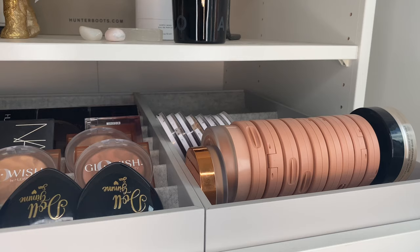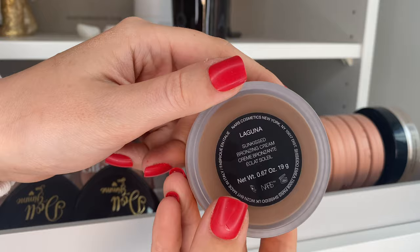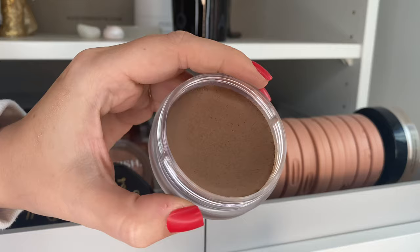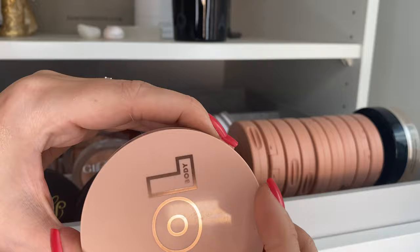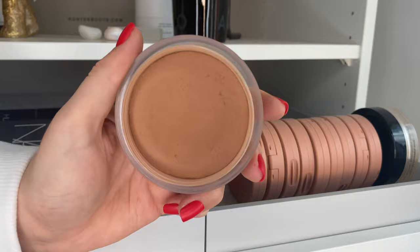And then moving on to this section here, we've got the NARS Sunkissed Bronzing Cream in Laguna. I've used this once, but it's quite cool tone on me, and I prefer something a little bit more golden. But I'll use it. Sol Face and Body Bronzing Balm. As you can see by the state of this, I absolutely love this. This is in the shade medium. This is more what I like, a golden tone.